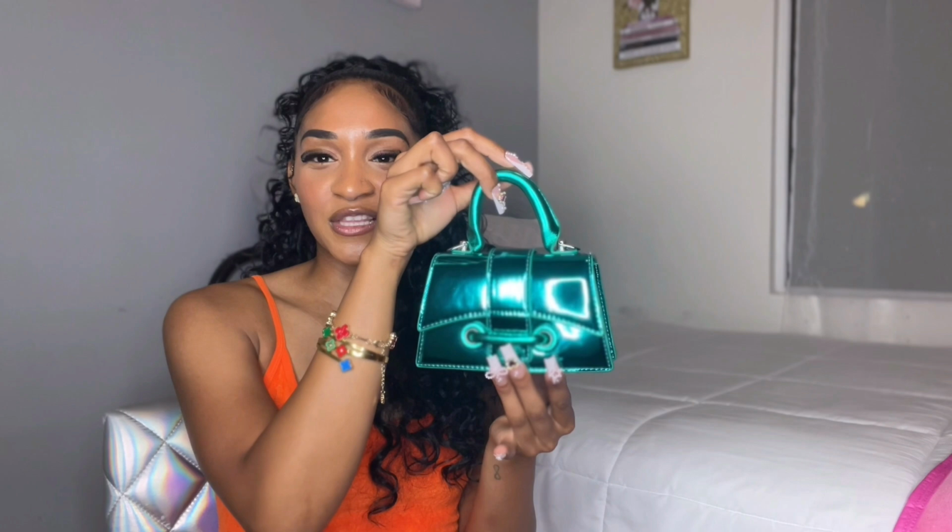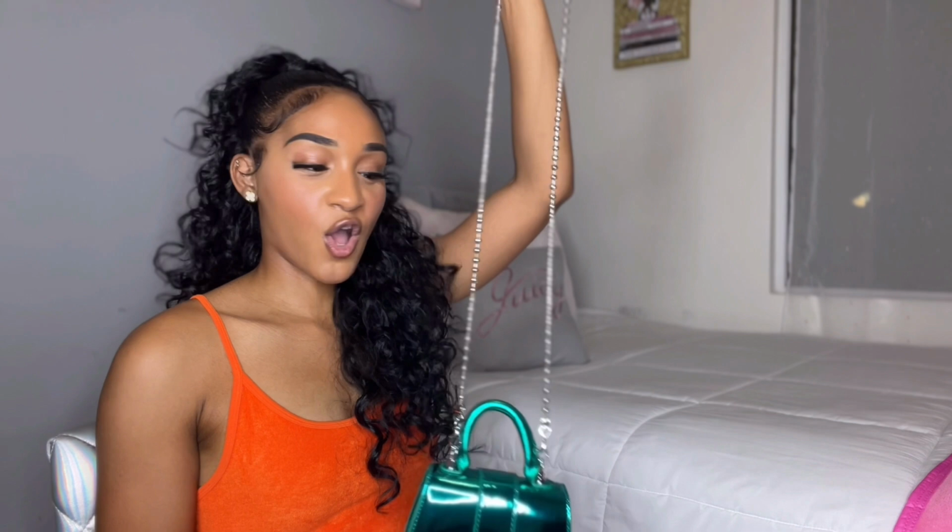Next, I have this really cute metallic-y green type of little handbag. I just thought this was so cute and little and fun. It does come with adjustable straps. So the straps are on. These straps are like bead straps, which is definitely different. But I mean, it's cute. It's silver with the little metallic. I really like this. I got some matching shoes to go with this, so that's really why I got this purse. But yeah, girl, so let's go ahead and move on to the next baggy bag.